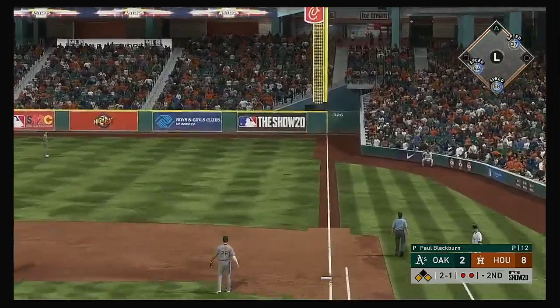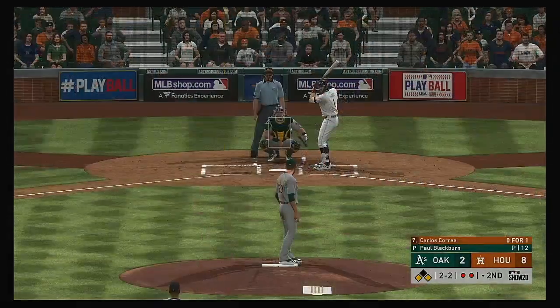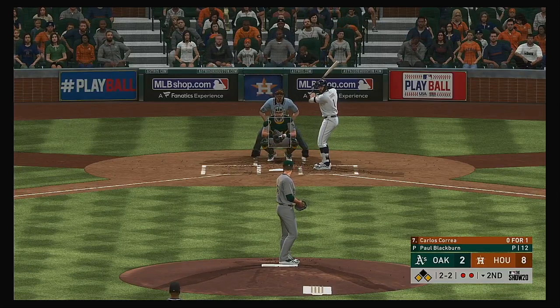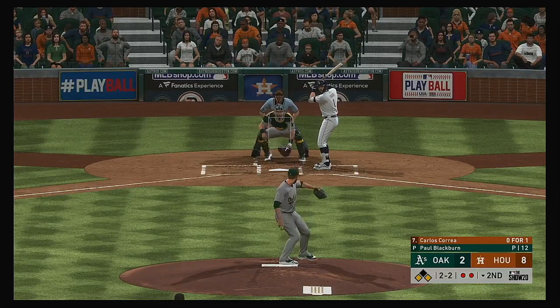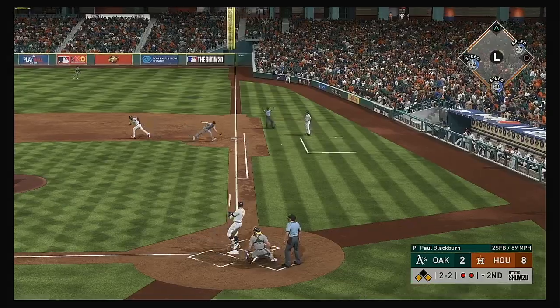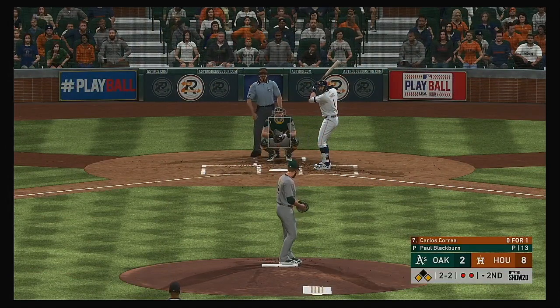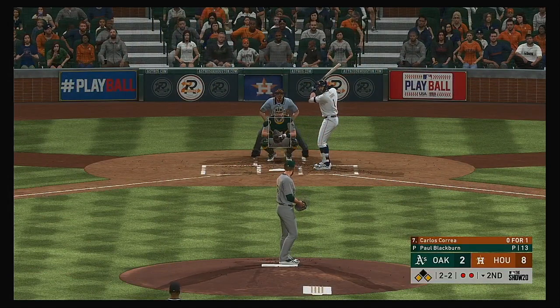There's a swing and a high deep drive headed for the right field corner. And it'll fade just at the end and winds up a long foul ball. He's set. Here's the 2-2. Down the first baseline. But this is going to be a foul ball as that keeps things at 2-2.